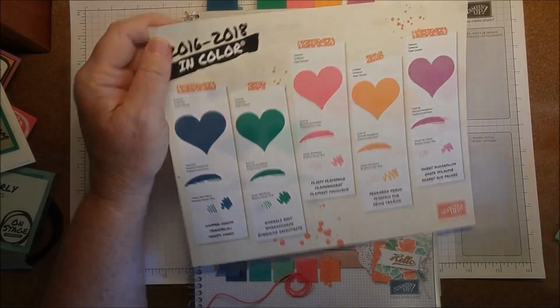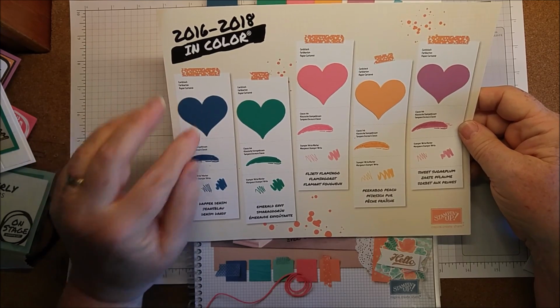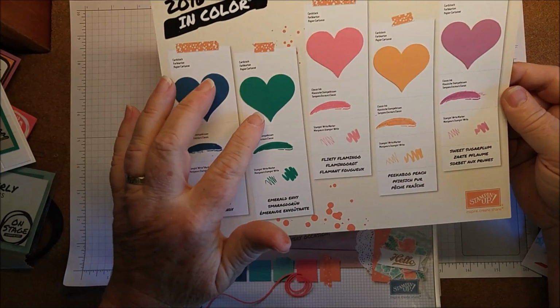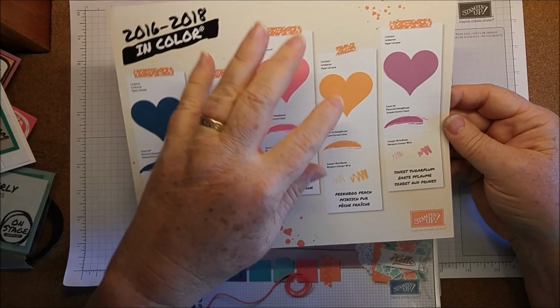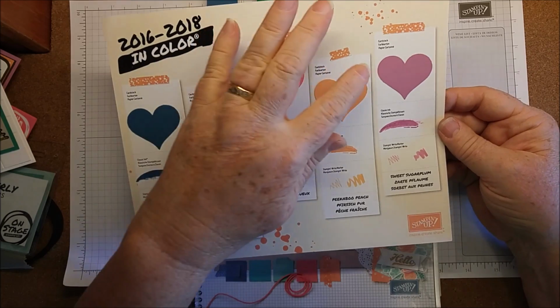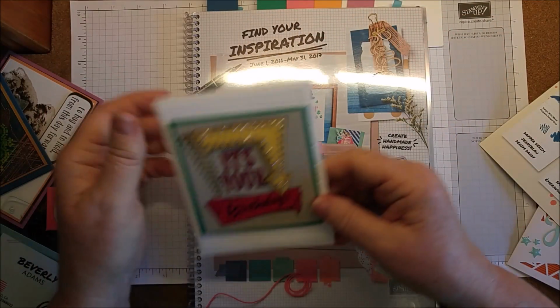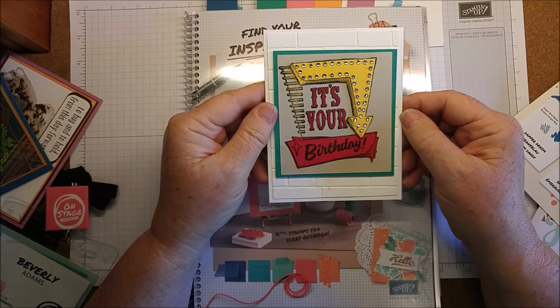Here are the new 2016-2018 In Colors: Dapper Denim, Emerald Envy, Flirty Flamingo, Peekaboo Peach, and Sweet Sugar Plum. We were all given a stamp set. I wish I could show you the stamp set, but here's a card I made with it.